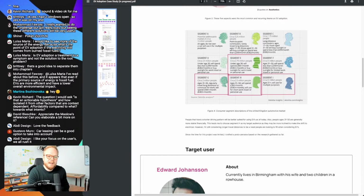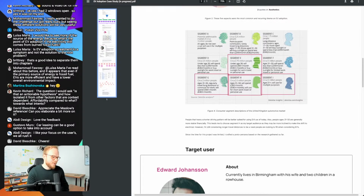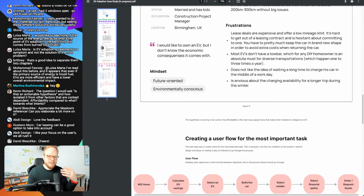Love the feedback. Car leasing can be a good option to take into account. That's definitely one of the things. I like your focus on the users. We all rush it. Cool. And I do agree with this, because it's also the theme I had in mind yesterday and something I highlighted: not just to rush into the solution, but also be able to diverge enough before you converge. And in this case specifically, not to give too much feedback and arrive at something which is not actionable.